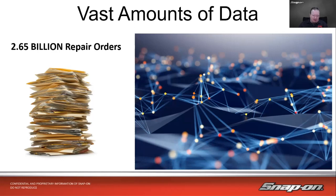Now, I got to thinking when I was building this class, I said, man, 2.65 billion repair orders. That sounds like a really big number, right? I'd love to have $2.65 billion. I wouldn't be doing this, but that's a lot. And we've discovered through scientific research that human beings, just as a default, really can't comprehend numbers at that scale. I mean, millions seems big and we still have a little bit of trouble with that, but billions is considerably more than millions.